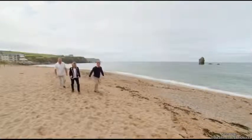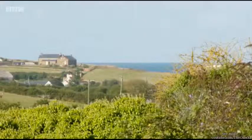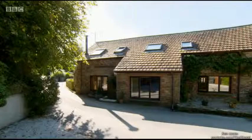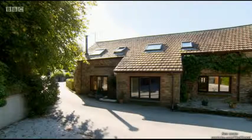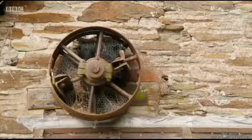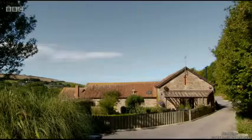At the start of our house hunt yesterday, Tracy mentioned she'd like to run a bed and breakfast, and our mystery house is an up-and-running, well-established B&B. But our buyers also wanted a detached property, and our mystery house, a 300-year-old barn conversion, is essentially terraced, with neighbours either side.